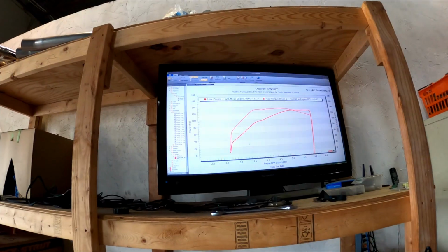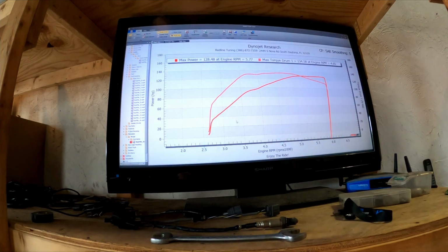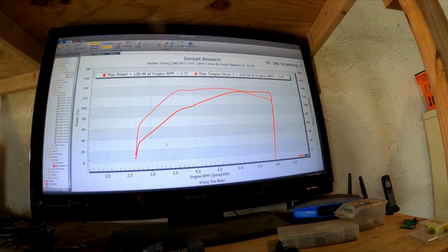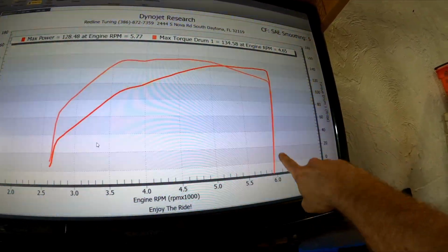Do you remember those horsepower numbers? I think it was like 128. Okay, so this is the first pull. I think it's about 8 or 9 PSI. So 128 with no tuning. Max torque, look at that torque, 134. Nice and flat. Horsepower doesn't drop off, but I only ran it up to 6,000.